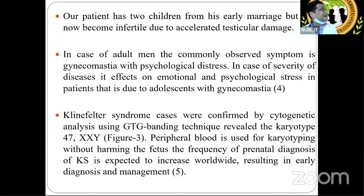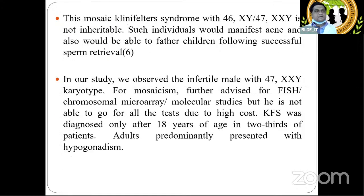In adult men, gynecomastia with psychological stress is a commonly observed symptom. Klinefelter syndrome cases are confirmed by cytogenetic analysis, that is the banding technique, and molecular cytogenetic analysis, that is fluorescent in situ hybridization. In our study, we observed an infertile male with a 47,XXY karyotype. We suggested further analysis, that is FISH analysis or chromosomal microarray, but the patient could not afford to go through it because of economic reasons.